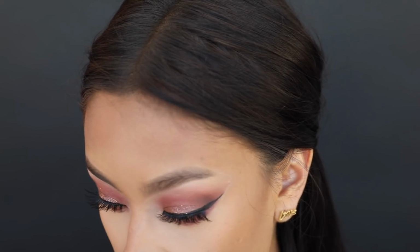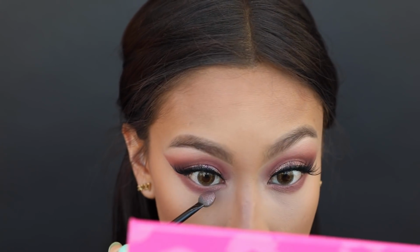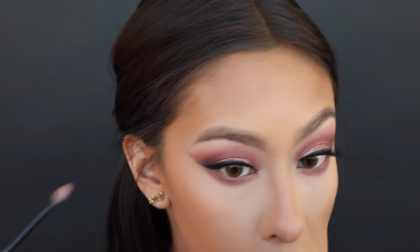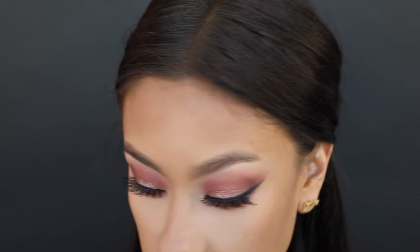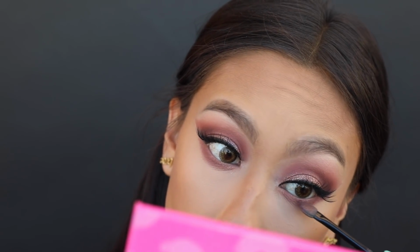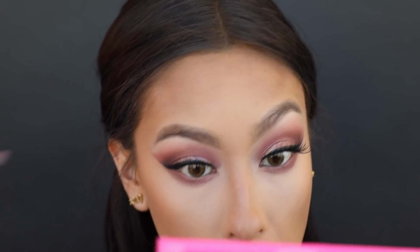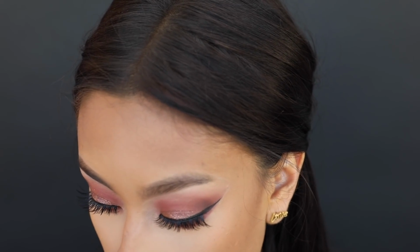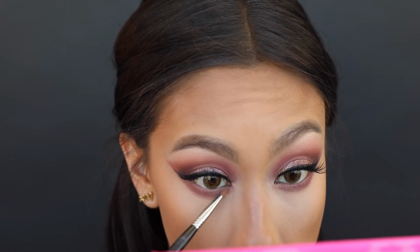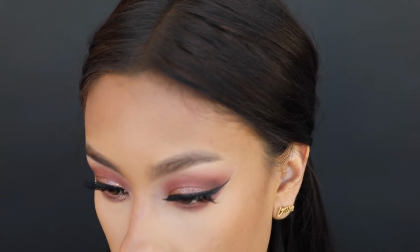Now this is where we're gonna go in with the shimmery shades. And I'm gonna take the shade Twinsies on a fluffy brush like this and put it right here in the center. I don't know if you can see that. It's just adding some shimmer to it. Right there. Then let's take Besties skinny brush. And these shadows, you guys, work amazing with sprays as well. Put it right here. I love Besties because it's like a chunkier shadow, and it shows up as glitter flecks when you put it on.